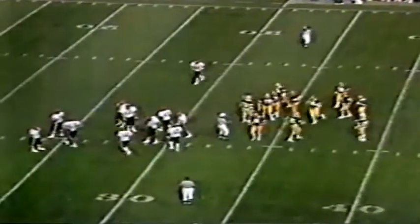Kofler to pass. Steps up quickly. An out pattern incomplete intended for wide receiver Anthony Kelly, a 6'1 junior from San Diego. Transfer from Mesa JC. Incomplete pass will bring up a third down.